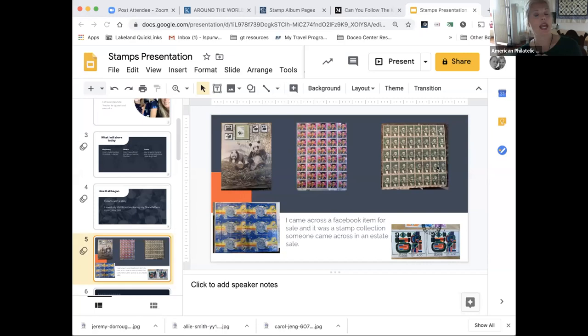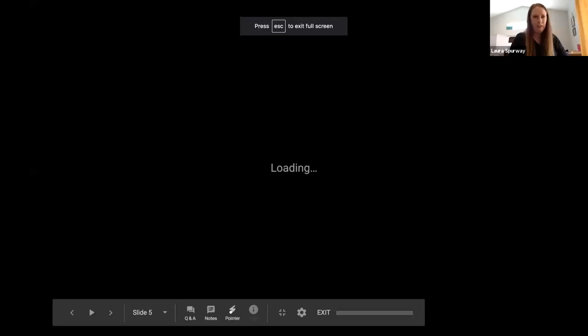Let me see if the screen share will work again here. All right. Yay, success. So these were some of the items that came in that first set of things that we found on a Facebook post that we just fell in love with because of looking at the artwork and references. My daughter likes to collect presidential coins, so she of course fell in love with the Abraham Lincoln sheet and then started collecting any type of presidential stamp she could find, especially Roosevelt, because her dad works at Grand Coulee Dam.